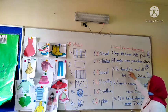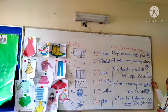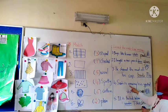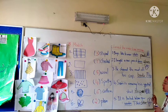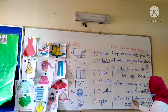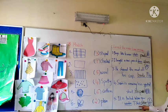He cleaned the mud off his cap. And we have here the picture of boots, so it's going to be boots. Sam is wearing his spotted shirt. And we have here the one with lines, so we call it a striped shirt. It is too hot. Wear your woolen t-shirt. So here again we have the picture of the cotton flower, so we just write here cotton.